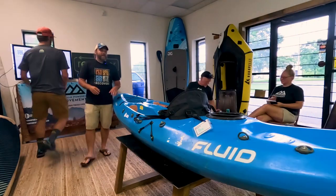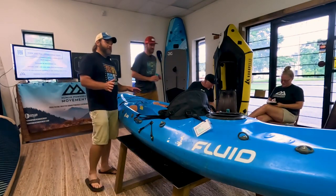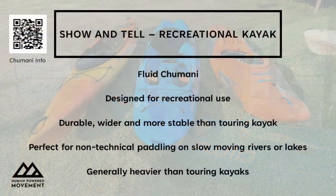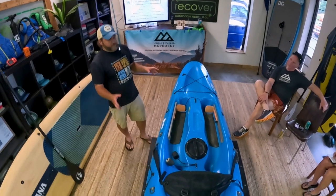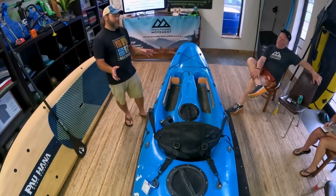This boat, it's a Fluid Chumani. Fluid is a company based out of South Africa. The local distributor lives in Fort Mill. His name's Rod Hunter. But basically this is a sit-on-top kayak. So it's the most beginner friendly boat I feel like that's out there.